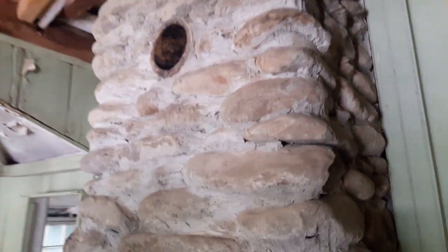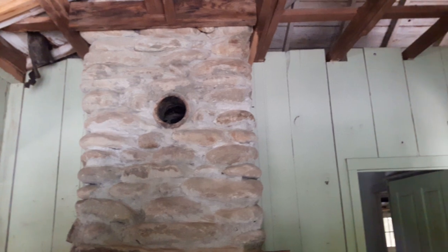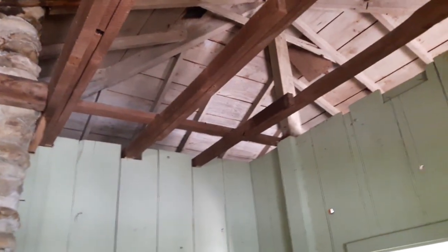There's just doors everywhere. I don't know what that is. But you gotta step down here. Nice brick or fieldstone. Fireplaces. That's weird. They got these partition walls basically.